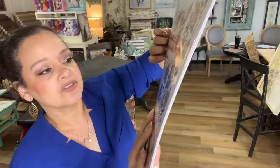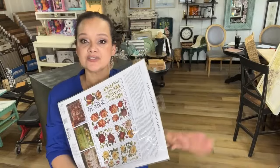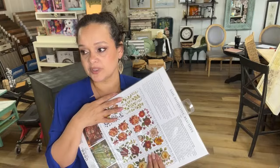Like, how gorgeous are these? And then you've got two little vines here. And so you've got the leaves, you've got all kinds of stuff. And if you have other transfers and you had too many leaves, like, what's my favorite one with this?